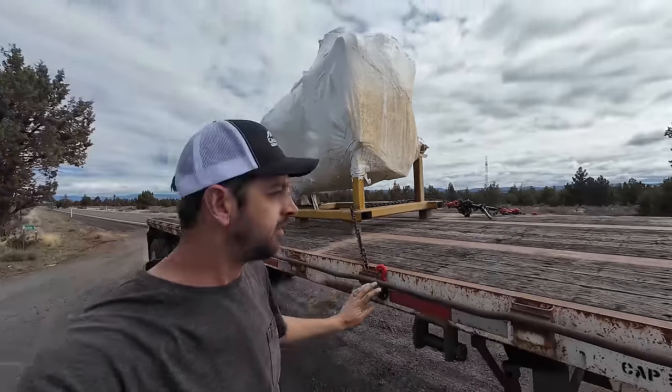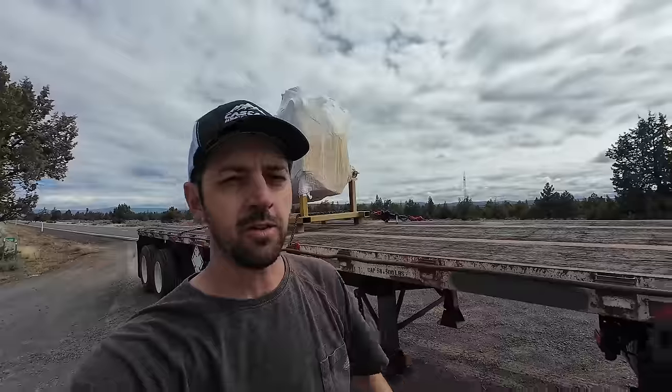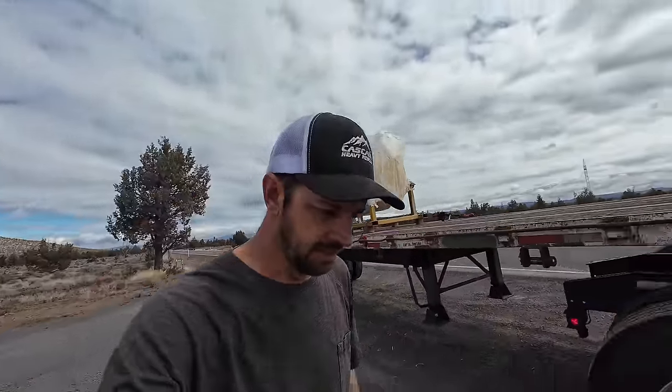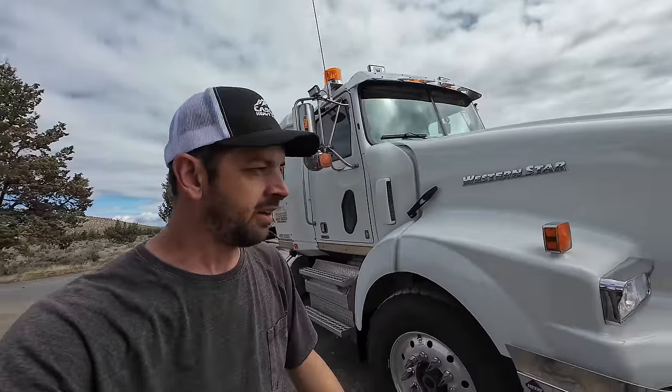This is actually the first load for the new flatbed, and we got it loaded up. Now we got to head south. Quinton is down there with the truck that apparently blew the engine. It's a big truck, so we've got 350, 400-ish miles to go. Go see what kind of shenanigans we are getting into today.